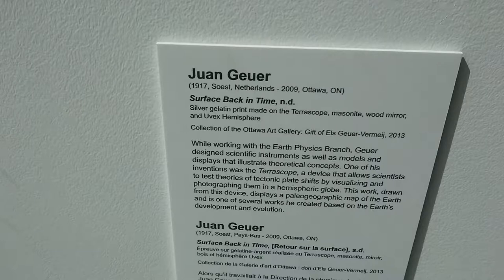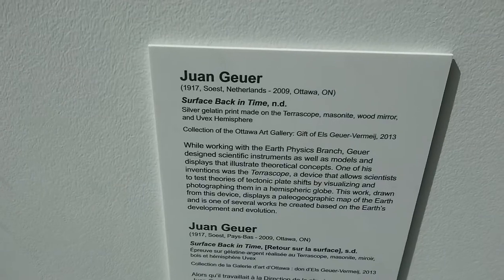Ottawa Art Gallery currently has a focus on this artist, Juan Geuer, an Ottawa artist born in the Netherlands. He created this piece of art called Surface Back in Time. While working with the Earth's physics branch, Geuer designed scientific instruments as well as models and displays that illustrate theoretical concepts. One of his inventions was the pteroscope, a device that allows scientists to test theories of tectonic plate shifts by visualizing and photographing them in a hemispheric globe. This work, drawn from this device, displays a paleogeographic map of the Earth and is one of several works he created based on the Earth's development and evolution.